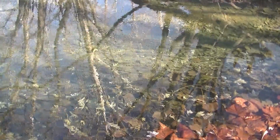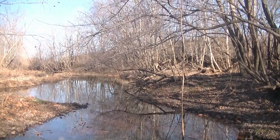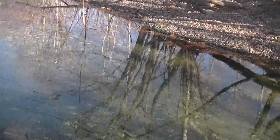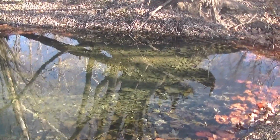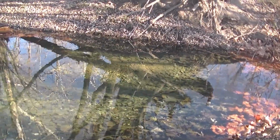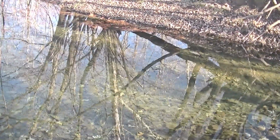I don't know if the camera shows how clear and pretty that water is. It's even clearer than the creek right down there because this is a spring. There's a little bit of breeze. If you sit there and you really look, you can see the water coming up through the leaves and through the gravel. Just showing you. Just pretty stuff.